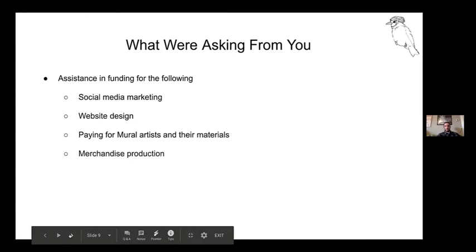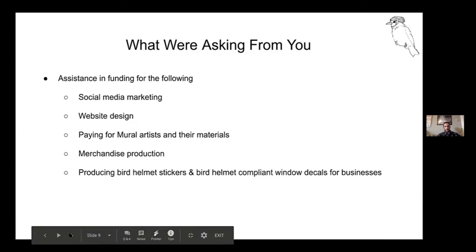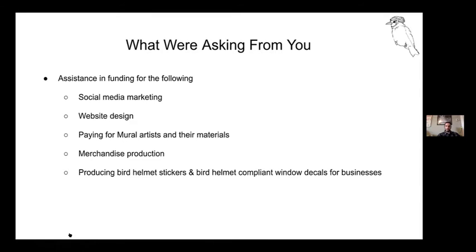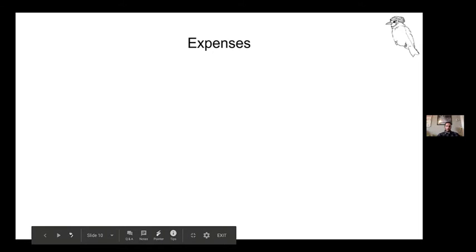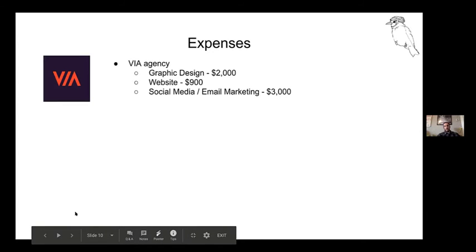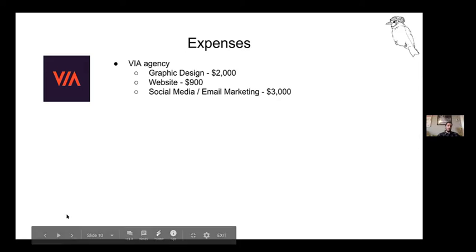And then if we're going to be selling merchandise, that has to get produced somewhere, which we've reached out to different local sources so that all of that will be done in our community. In addition to simply stickers, so we can get the publicity out there, and decals for the businesses. So how that breaks down into expenses: we would use VIA agency for most of the design. So graphic design, website, email, social media, all of that would be run through VIA here in Portland.